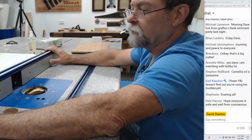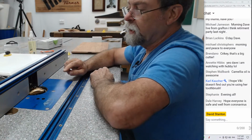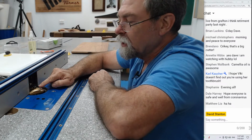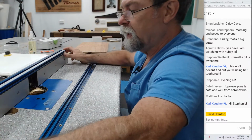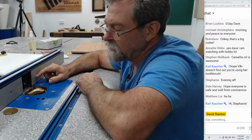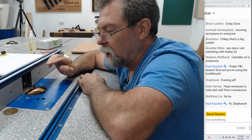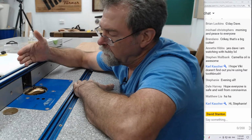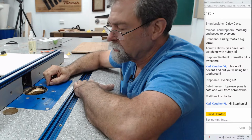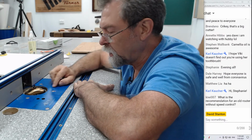Right, now I've got my router table fence set up so I can bring this forward. I'm going to do that for two purposes. One's for dust extraction, which I'm very keen about. The other thing is I will eventually be pushing up against the bearing, but I'm going to bring the fence forward. Rather than adjust the height up and down, I'm going to do my height adjustment at full height and then bring the fence back in increments, away from it, so that a little bit more of the cutter is exposed at a time.